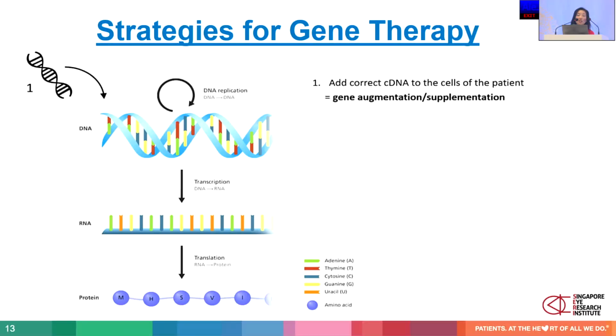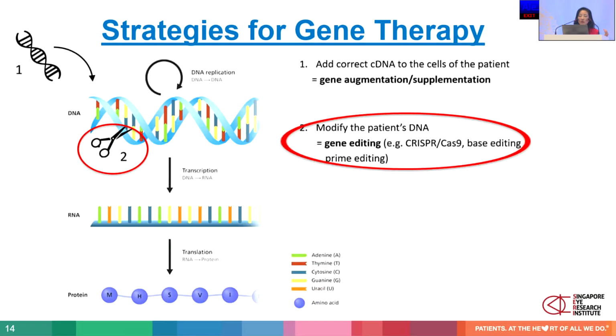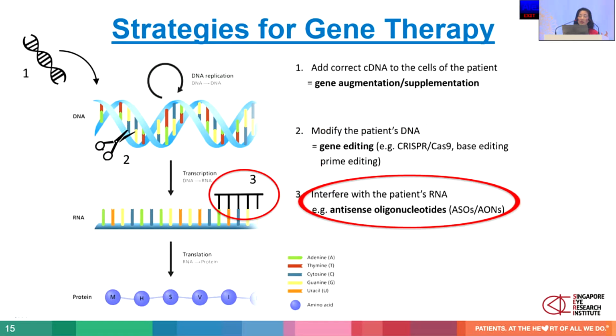So the strategies we have for gene therapy is, traditionally, we all know, add the correct DNA to the cells of the patient. This is called gene augmentation. And the best example of this is Luxturna, okay, or RPE-associated LCA. The next one we can do is we can modify the patient's DNA. So this is gene editing, and a good example is CRISPR or Cas9. And the third example is at the RNA level with antisense oligonucleotides.